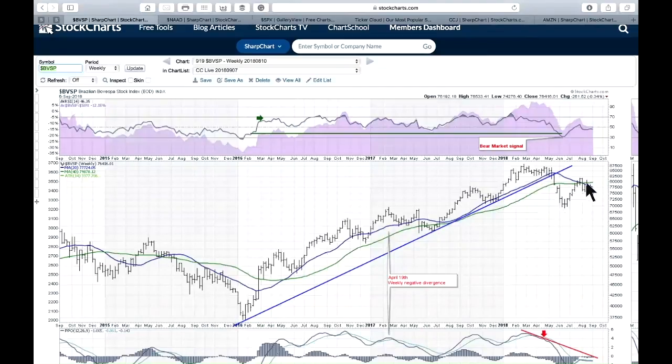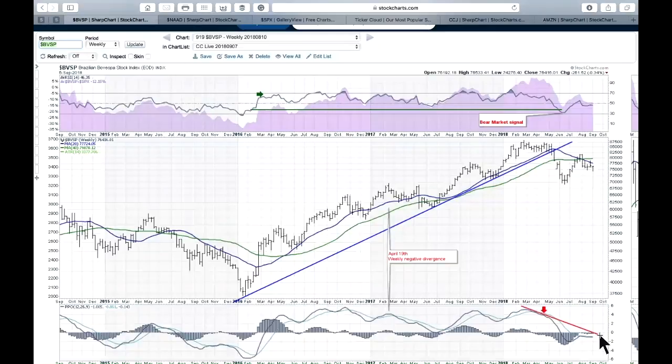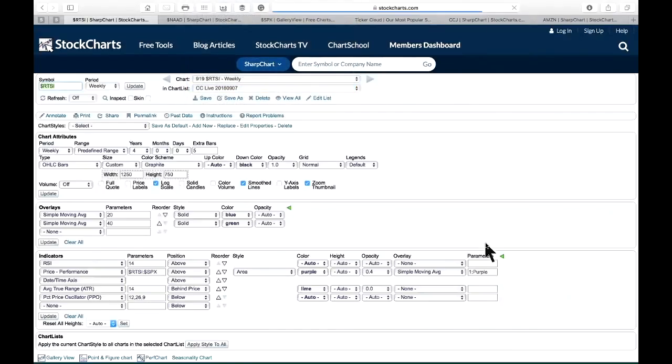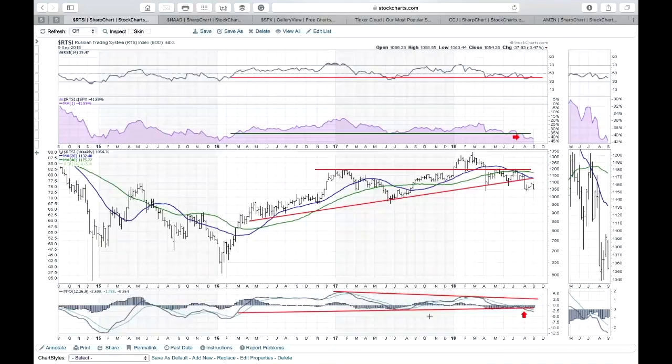On the big picture, we're making lower highs and lower lows. We've got a negative PPO, so that would align now with what we're seeing in Europe and in Asia. In terms of Russia, this chart has broken the upsloping line on the PPO, so I think that's more of an issue. And there was a line that we broke a while ago that was back up in here, and we haven't done anything since then except grind sideways and now break lower. So we're breaking the 2-year trend line on price on this chart.